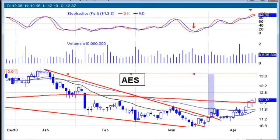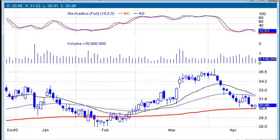setup there also. AET, Aetna. Aetna off the 200 period moving average, probably going to be on this week's watch list. The whole HMOs and health insurance stocks were set up last week. This one didn't really take off from this level. It's still holding the 200 though.